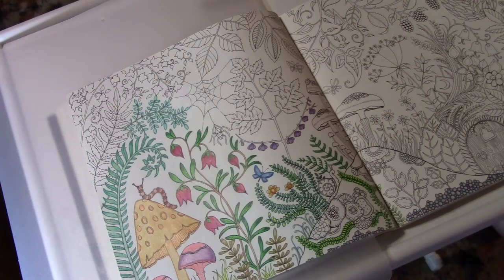I just keep staring at this, trying to figure out all the greens and stuff that I need to use.